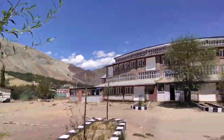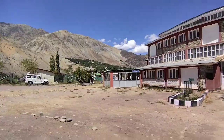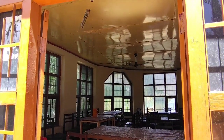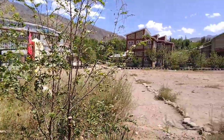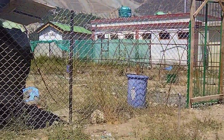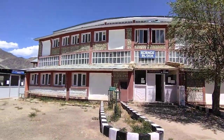So there's the college canteen. We'll have a close look of it. And the science block. Then botanical research center and botanical garden there. This is the Botanical Research Center. And this one is the Science Block.